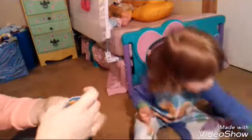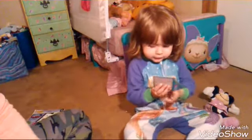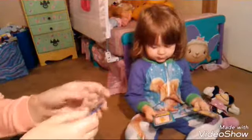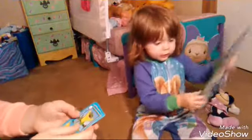Alright. Do you want to look at them? Yes. Here. You wanna, do you want to look at them? What? And here's the series 2. Are those pretty cool looking? You're all about those stickers, aren't you?